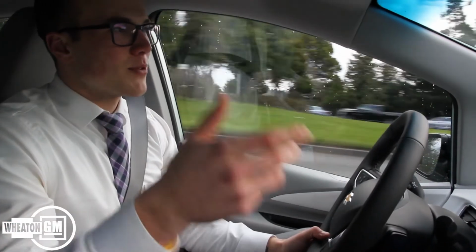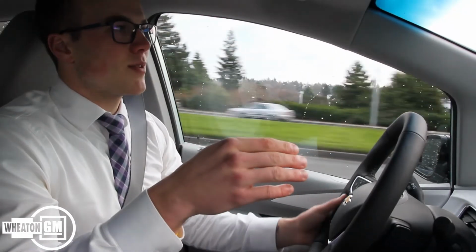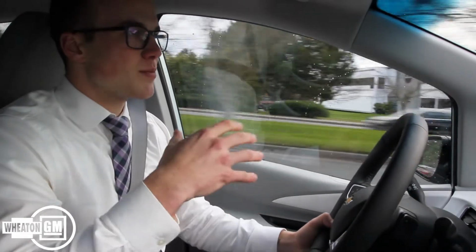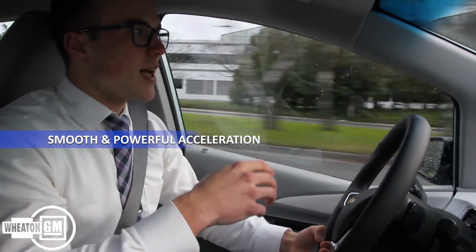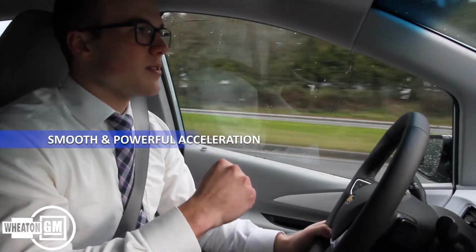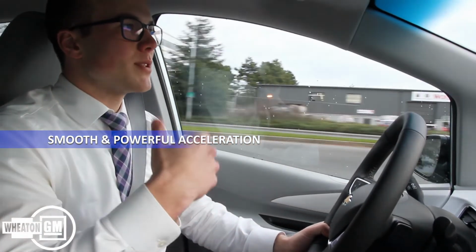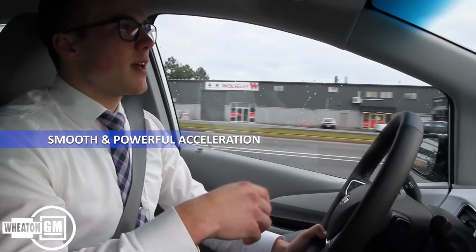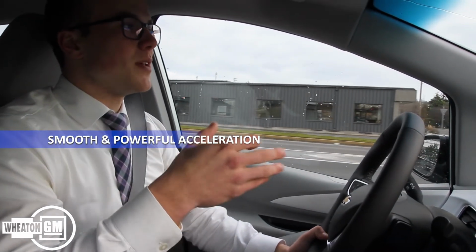We're now out on the road in the 2019 Bolt EV Premier. The first thing you'll notice, and what everyone talks about with electric vehicles, is just how smooth and torquey the electrical motors make these vehicles. And this one is no different. This one is very smooth on the accelerator. You can definitely feel the power being put down on the wheels very easily. And you can actually feel as well just how quick it actually could be if you really wanted to put your foot into it.